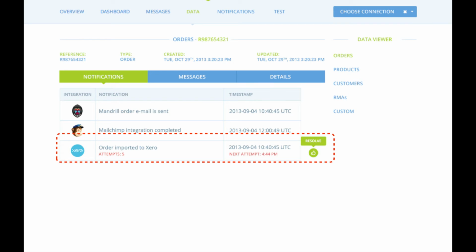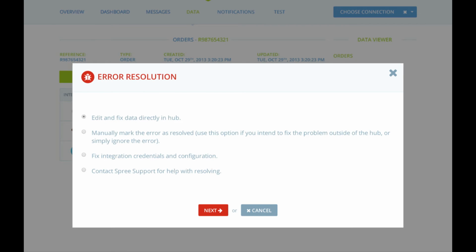But we also give you this resolve option here, and we bring you into what we call our error resolution workflow. That gives you a couple of different basic options. The first one is that you can edit the data directly in the hub. So if you know there's a small data problem and you don't expect an update to come through, you can just jump in and fix the data right there.